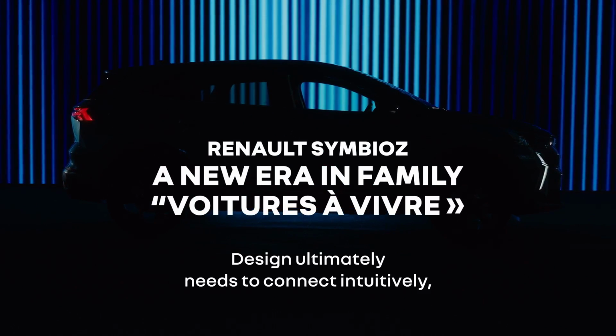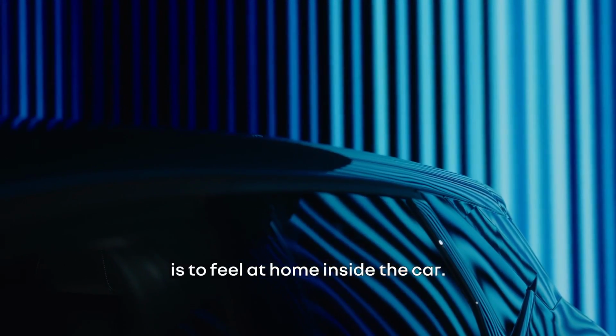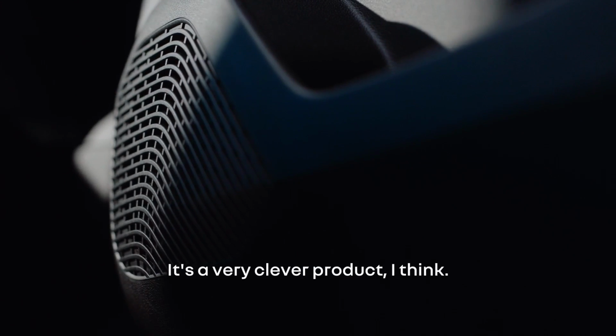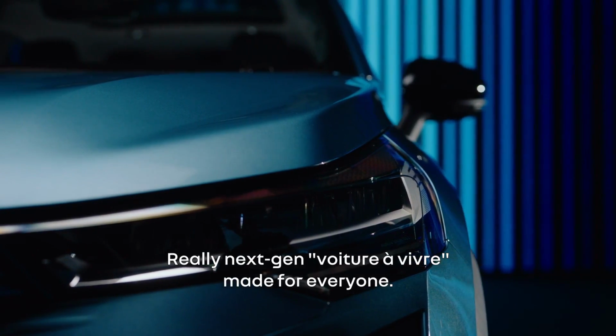Society needs to connect intuitively, naturally, humans. The spirit of voiture à vivre is to feel at home inside the car. Symbioz is a great car. It's a very clever product, I think. A really next-gen voiture à vivre, made for everyone.